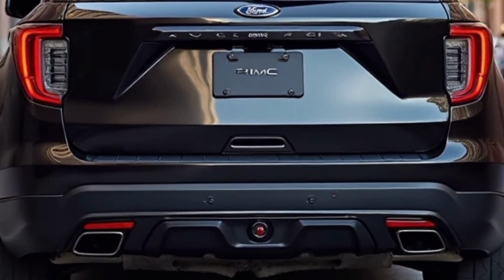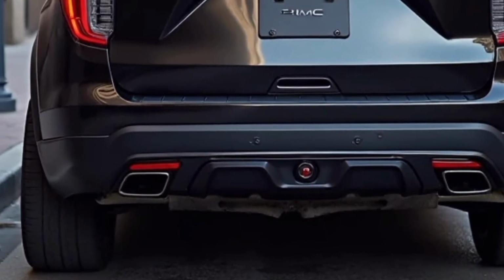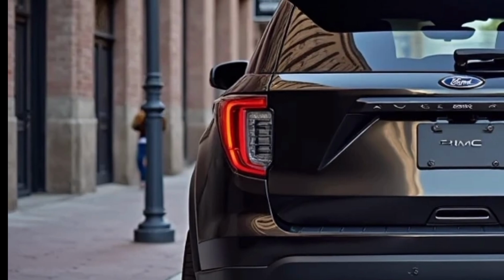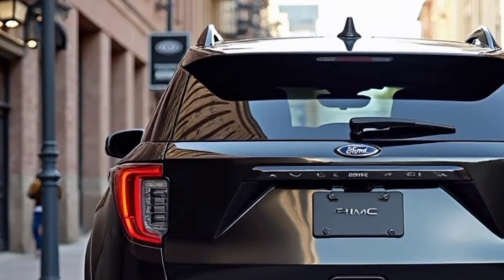You'll also find USB ports in all 3 rows, a premium sound system in higher trims, and available features like a wireless charging pad and head-up display.